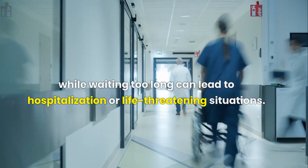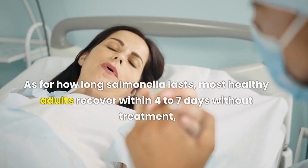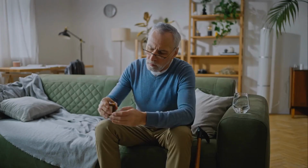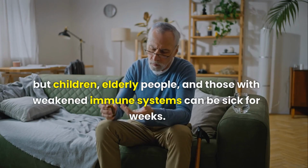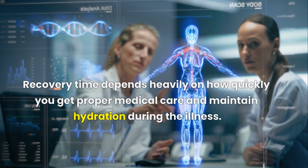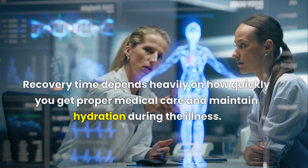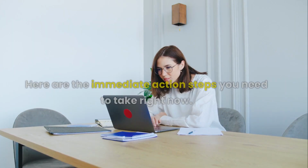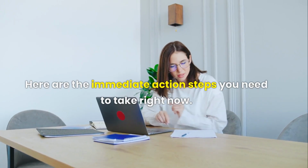life-threatening situations. As for how long Salmonella lasts, most healthy adults recover within 4 to 7 days without treatment, but children, elderly people, and those with weakened immune systems can be sick for weeks. Recovery time depends heavily on how quickly you get proper medical care and maintain hydration during the illness. Here are the immediate action steps you need to take right now.